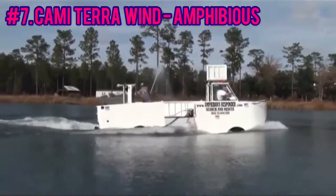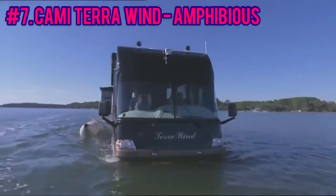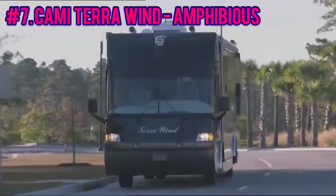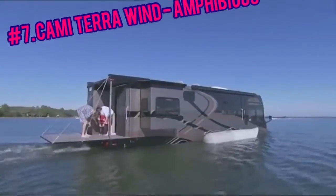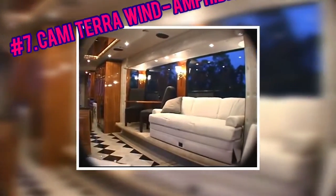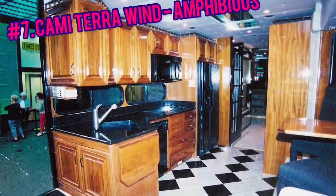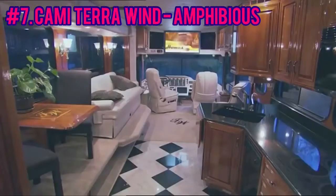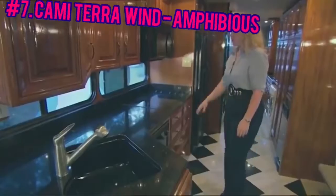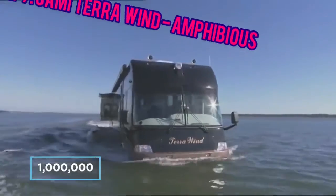Number 7, Terra Wind. On the land, on the lake, it's luxury. Terra Wind is a class motor coach that is as comfortable on the lake as it is on the land, with a highway speed of up to 80 miles per hour and up to 7 knots on water. The padded leather dash resembles an aircraft cockpit with its main instrument gauges and system controls, an onboard computer docking system with internet access, GPS, movie maps, and navigational charts as standard equipment. The Terra Wind can be customized.